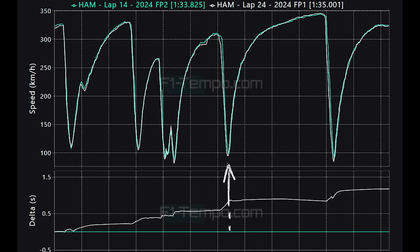For example, here, just before the run down the Las Vegas Strip, Hamilton carried 9 km/h more speed at the apex, and this helps him not just through the corner, but it also helps him all the way down the strip. He gained over 0.3 of a second in that one corner. Then at the end of the Las Vegas Strip, at the heavy braking zone, Hamilton brakes later and also carried more speed, gaining another 0.2 of a second in that one corner.